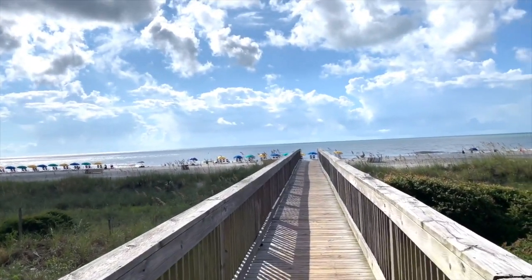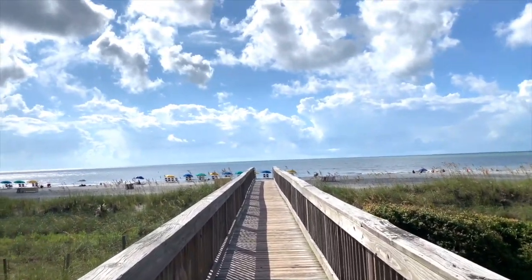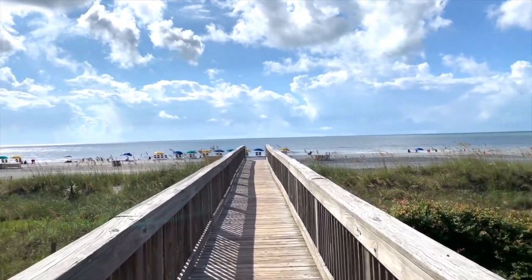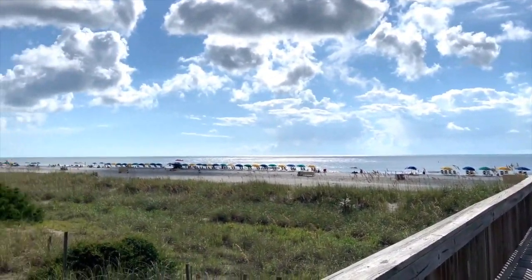About the water quality, I don't know. Kind of looks like Long Beach water. I thought it would be a little clearer, a little bluer. But it's not. We didn't make it in the ocean yet.